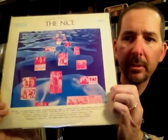Autumn 67 to Spring 68. This is a collection from the Nice. So this was later on as well. Recorded between Autumn 67 and Spring 68. Another Hypnosis sleeve there. And I don't know if this is the same album or not, just with a different cover. This is called Autumn to Spring by the Nice. I'm not too knowledgeable about the Nice and exactly what the difference between a lot of these releases were.